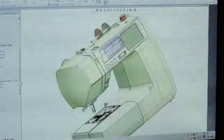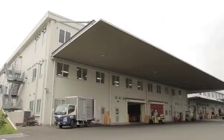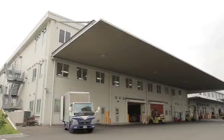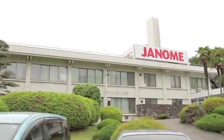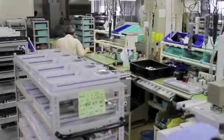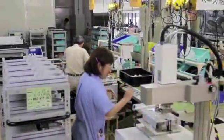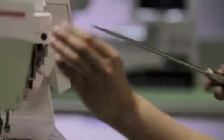Once a finished prototype has been thoroughly tested, Janome begins production at one of its 3 factories. The most advanced computerized models are produced here at the Janome Tokyo factory. It's one of 3 state-of-the-art Janome factories which have been producing machines for over 30 years. Continually retooled to stay on the forefront of technology, these factories have been on the cutting edge of sewing machine production for decades.